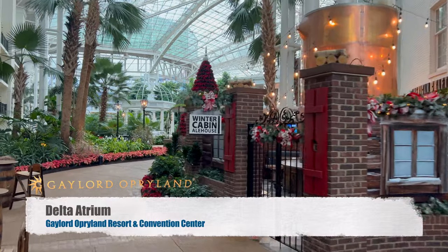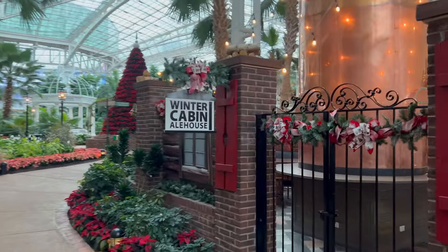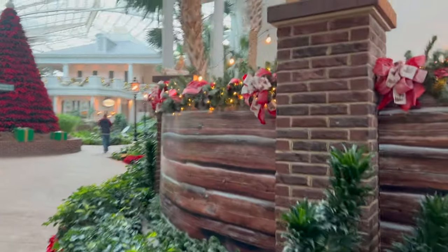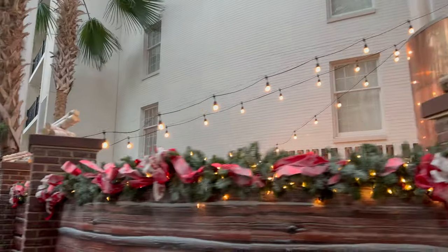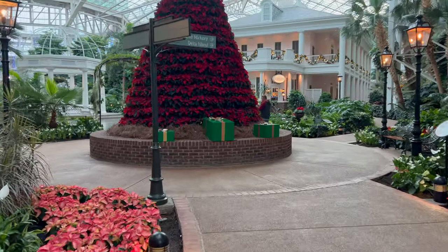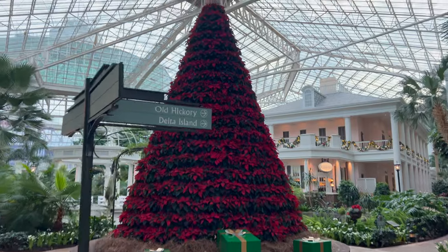Here's another poinsettia tree and this alcohol place. They renamed it the Winter Cabin Ale House for Christmas. We got some logs up there. Yeah, the giant poinsettia tree. They do this every year.